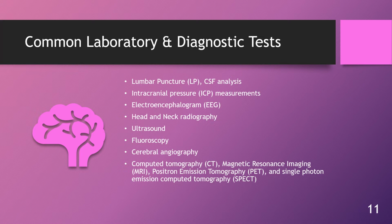Ultrasound is those sound waves, maybe can interpret some intracranial hemorrhaging going on. Fluoroscopy is that live, up-to-date radiography. So if there's any cervical spine instability during movement, it can note that. Cerebral angiography is an injection of that contrast. If there's any vessel defects, we can see that. If there's any space-occupying lesions, we can see those. When we think about CT, MRI, PET, or that SPECT, those are just different measures of our brain, tissues, compositions, functions, things like that.